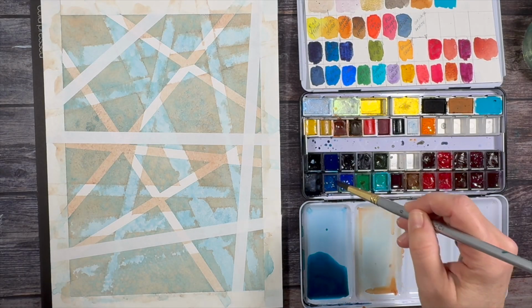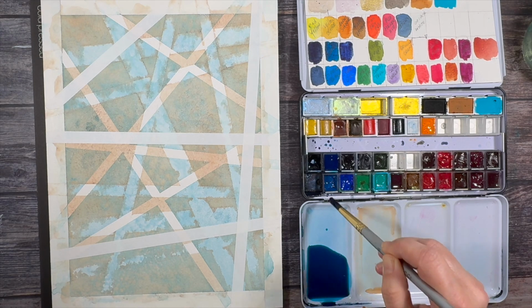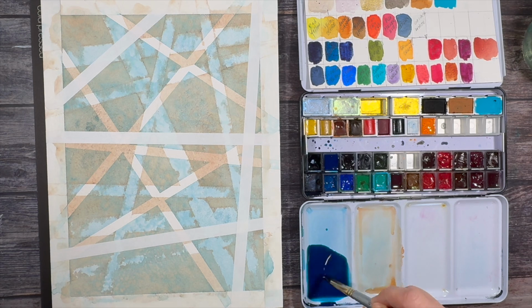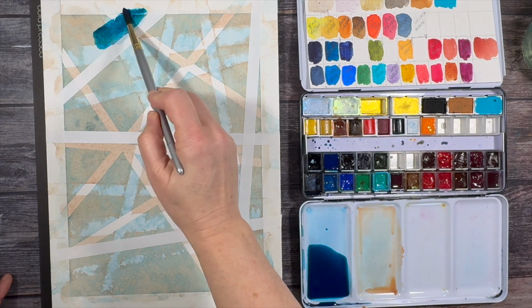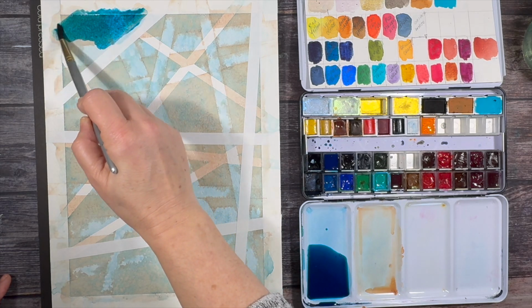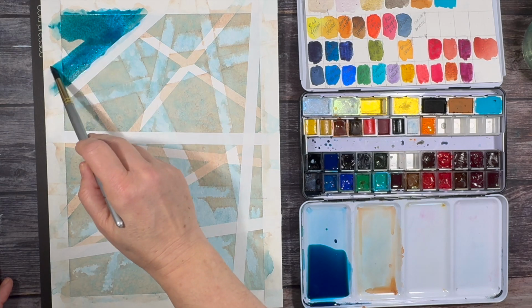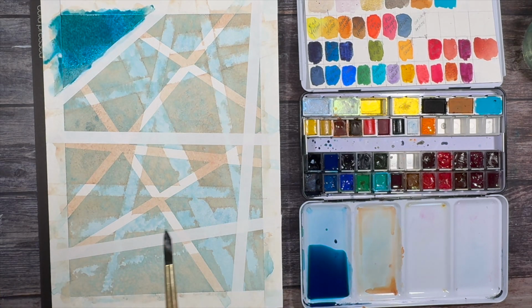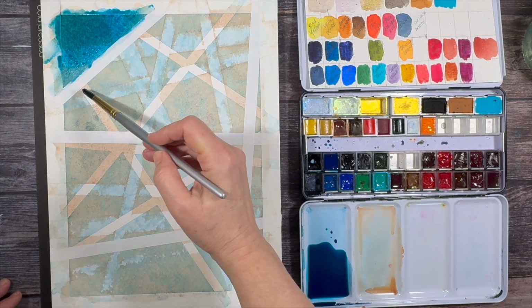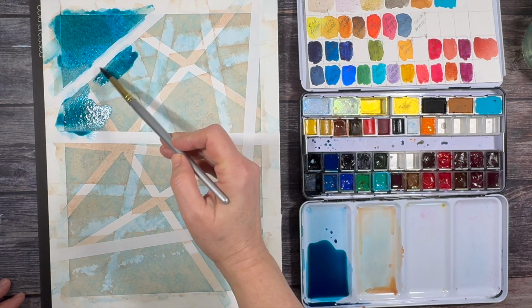After using tape on the subsequent layers of my painting process, I realized that the more paint there is on the paper, the less the tape adheres to the paper completely. And so oftentimes that means that some of the paint is going to seep underneath the tape. And though I do love the look of really crisp lines, I have to say I also really love the look of the organic lines that are left with the paint having seeped underneath the tape.